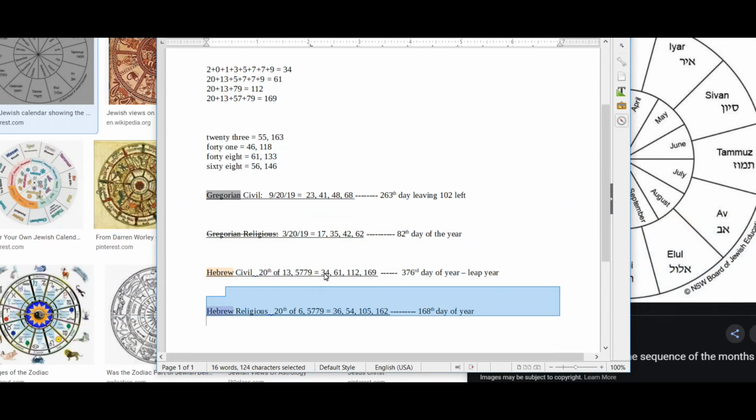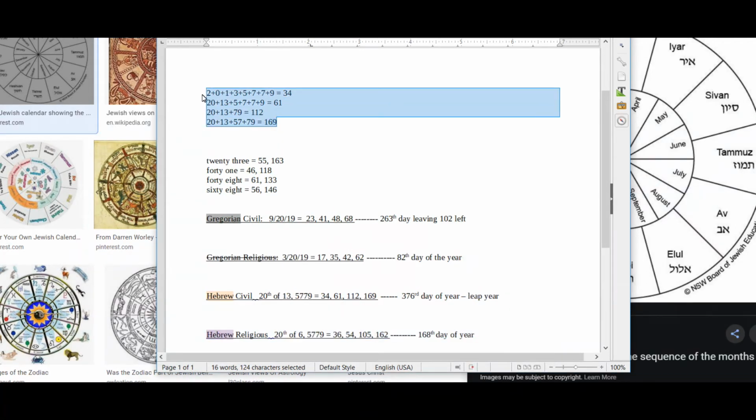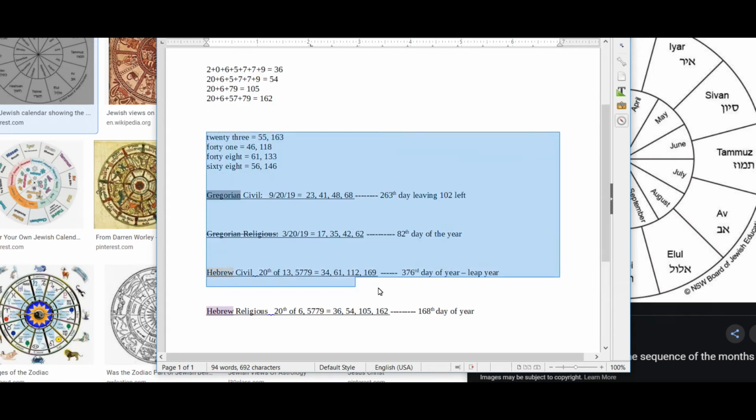And the religious is the exact same way. It's just a different month. Instead of the 13, you have the 6. So you just take away the 13 and add the 6. That gives 36, 54, 105, and 162. And that's how I come up with my daily numbers.